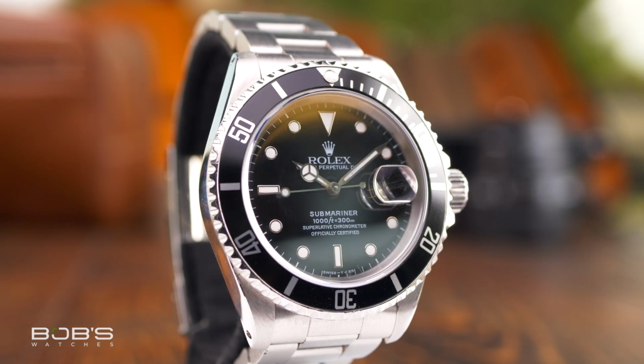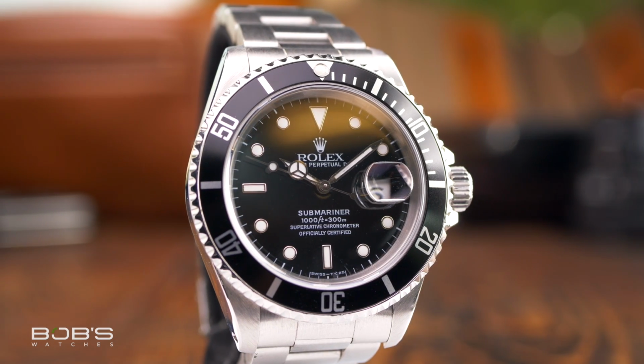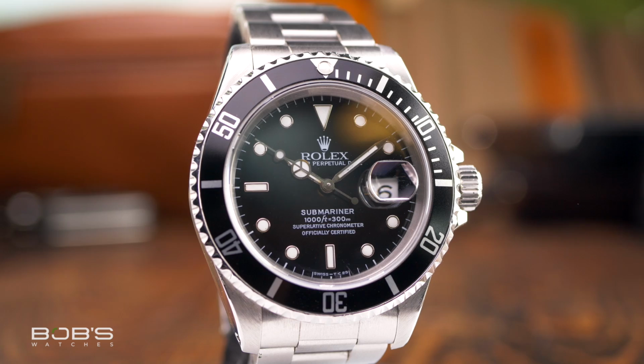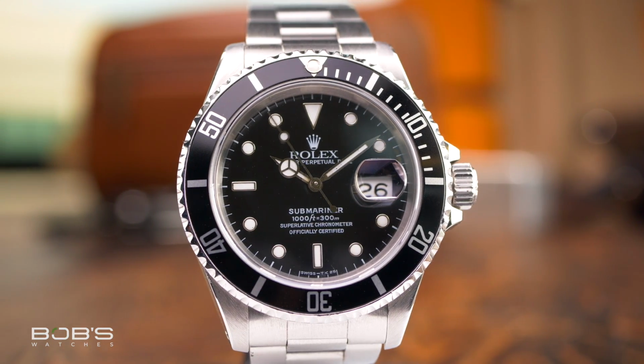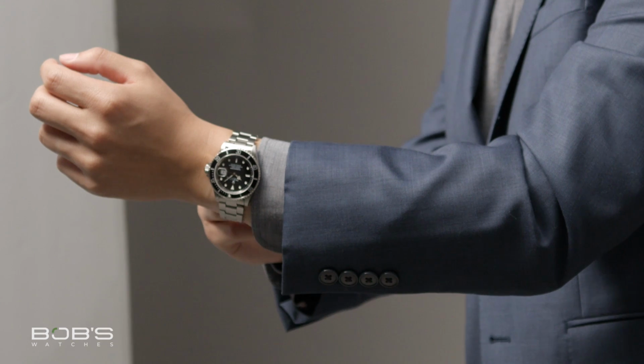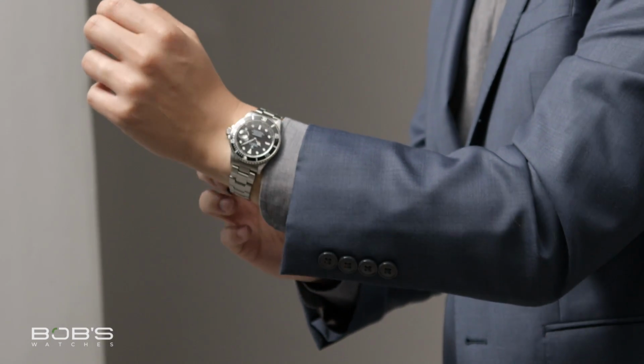The 16610 Submariner is objectively a great watch, and it's easy to discuss its numerous merits at length. There's a reason why the Rolex Submariner is the world's most famous dive watch. It's undeniably fantastic. However, no watch is perfect, so what would I change about the reference 16610? Honestly, not a lot. Probably my biggest gripe with the reference 16610 Submariner, or any other Rolex watch from the same era, is the bracelet.